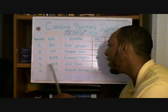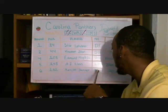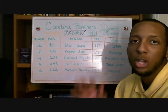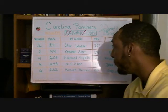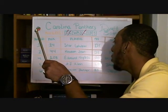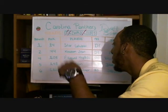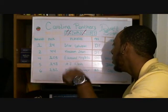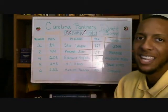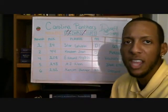And so in the 6th round, 182nd pick in the draft, running back out of Oregon, Kenjon Barner for me is another triple, which means you look at this draft as a whole for the Panthers. Star Lotulelei, home run. Kawann Short, triple. Edmund Kugbila, a double. A.J. Klein, a triple. Kenjon Barner, a triple. It is a triple for the Carolina Panthers.